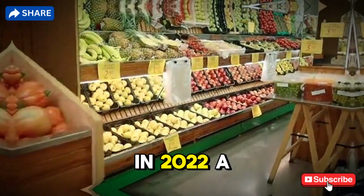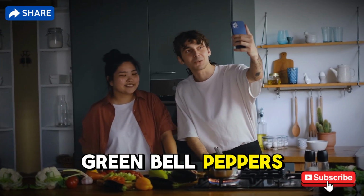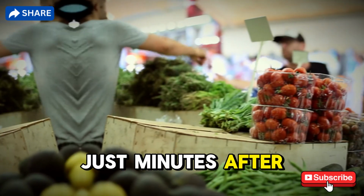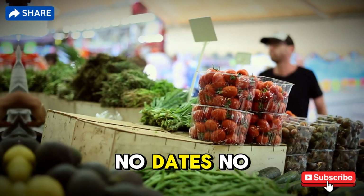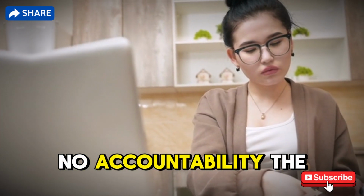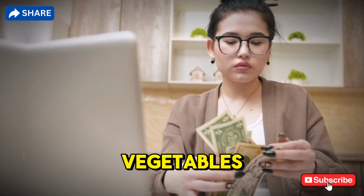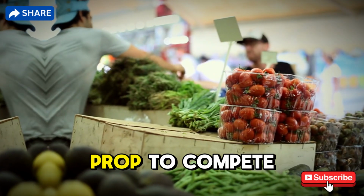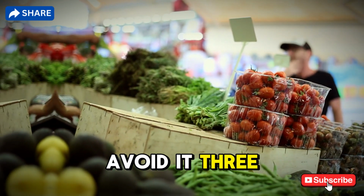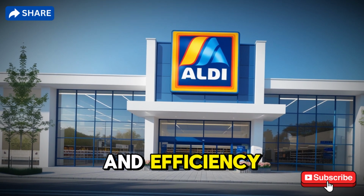In 2022, a customer posted a viral photo of green bell peppers literally collapsing in their hand from rot, just minutes after purchase. No dates, no freshness tracking, no accountability. The focus here isn't food, it's profit. And vegetables? Just a visual prop to compete with other chains. Avoid it.